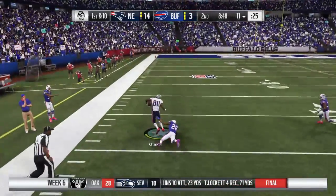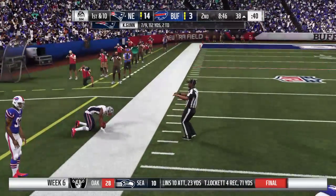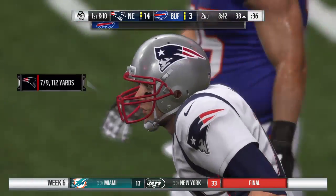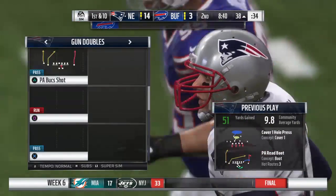They've got his man complete. And he will finally be taken down, but not before he reaches the 38. A big play there for New England.